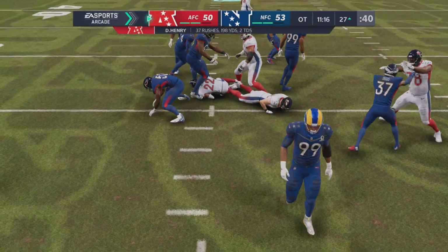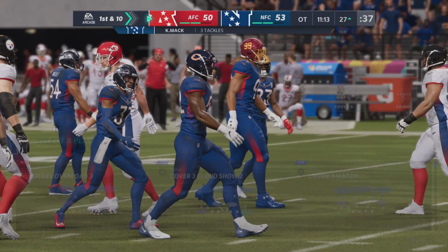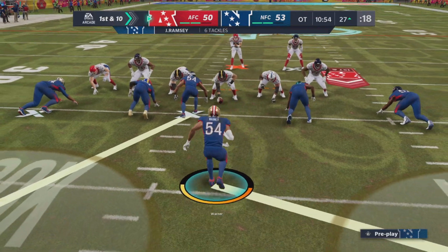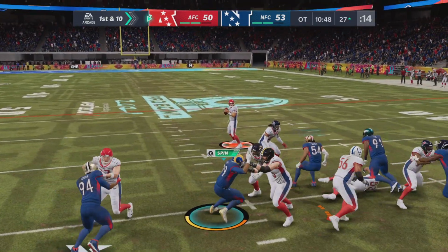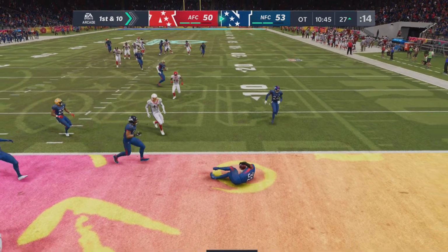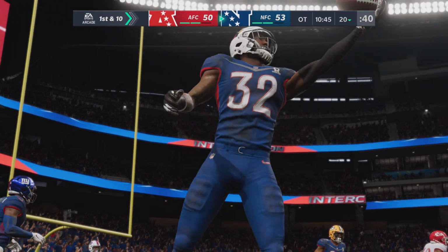And he's able to pick up the first before he's taken down at the 27. That's good. Give him 2 yards on that play, and it'll give him a fresh set of downs to the 27-yard line. Throwing on first down is Mahomes. Oh, it's intercepted. That'll seal it. Budda Baker with a pick.